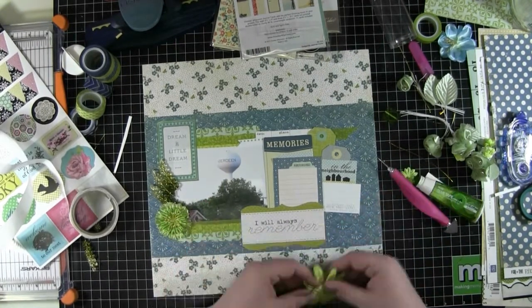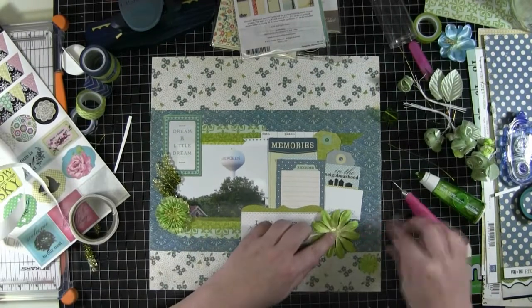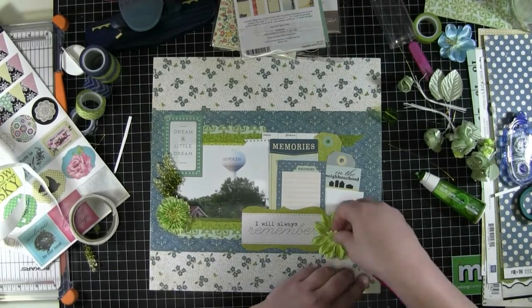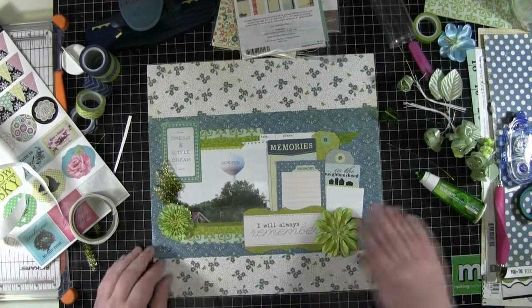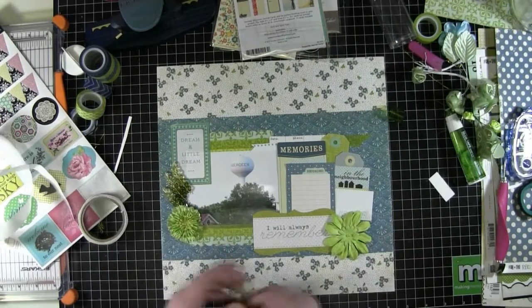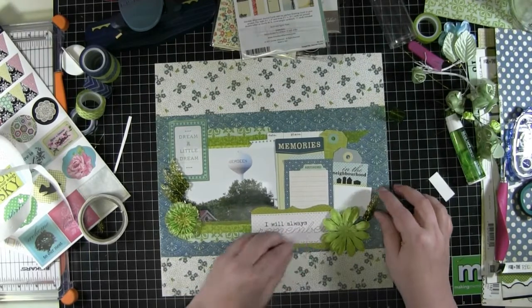I want a flower in this bottom right hand corner, so I chose these paper flowers. And again, I think these are Prima, but I'm not sure, because at one time I took all my flowers out of all their packaging and just threw them in a drawer. So I really can't tell you, but I layered 2 paper flowers there on the bottom right.